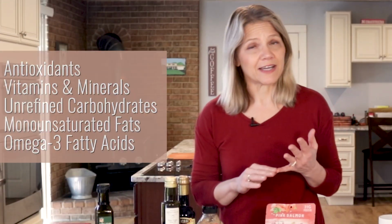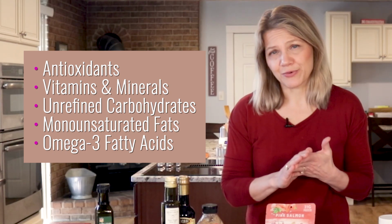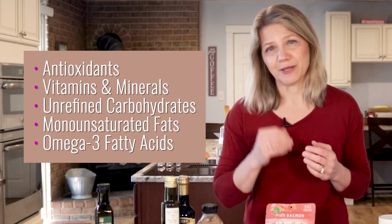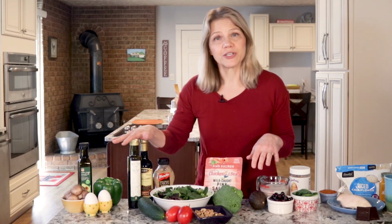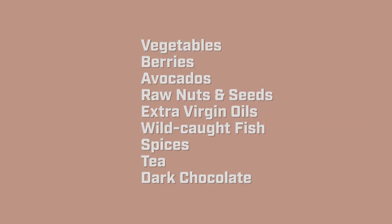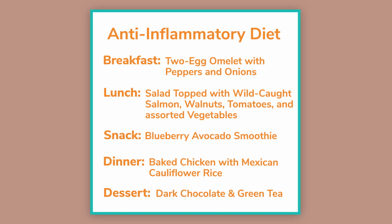Foods that contain antioxidants, vitamins and minerals, unrefined carbohydrates, monounsaturated fats, and omega-3 fatty acids are at the top of the list when it comes to anti-inflammatory foods. These foods include things like vegetables, berries, avocados, raw nuts and seeds, extra virgin oils, wild-caught fish, spices, tea, and dark chocolate. And from this list, we can create a sample menu for a full day of eating.